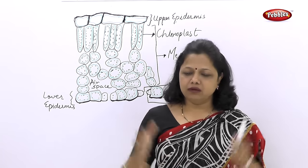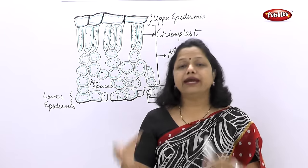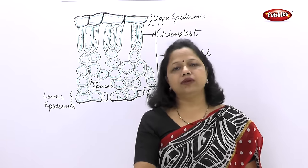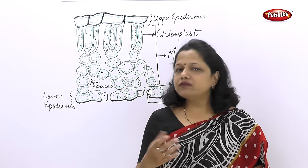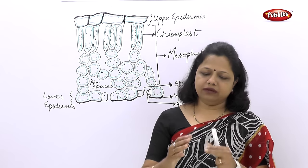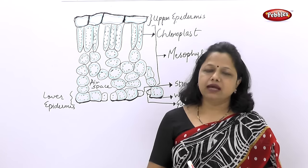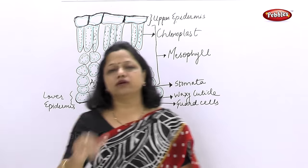Water bath means you have to take one crucible glass container, put water in it, heat it, and then put this beaker with the alcohol. What are we doing with it? The alcohol is not coming directly in contact with the heat. And this is called heating in a water bath.